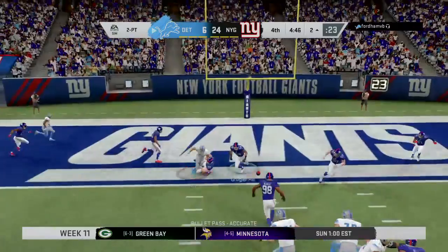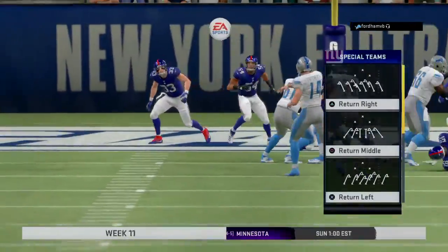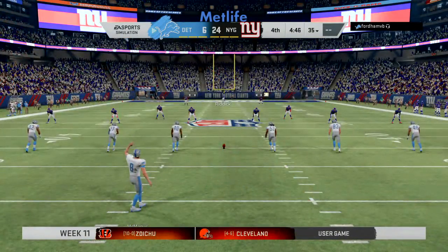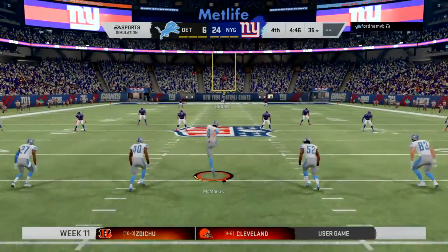Operating from the gun. Pritchett to the goal line, but it's incomplete. Tough there. Good pass. Hit the hands. He just couldn't bring it in. And every receiver's coach everywhere seeing that play, focus, focus. Watch it all the way in and tuck it away.